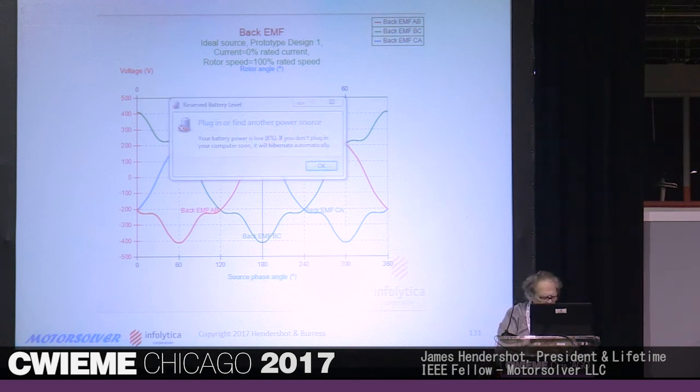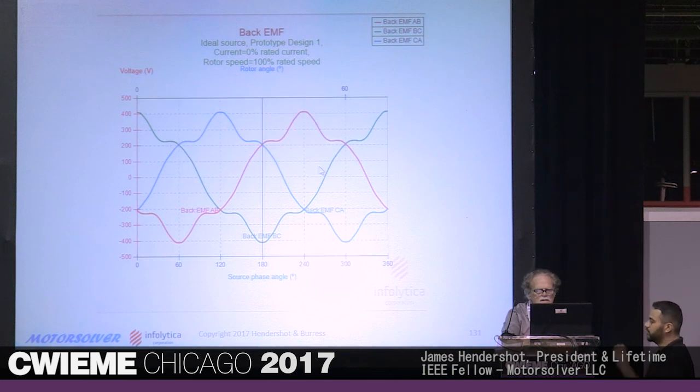Plug in or find another power source. Really? Reserve battery. I don't know. Have we got power on this thing? It's giving me a power source error. Did I kick something and unplug it? I might have kicked it. It's okay. Oh, just hit okay. Okay. We don't worry about it. I'm almost done.